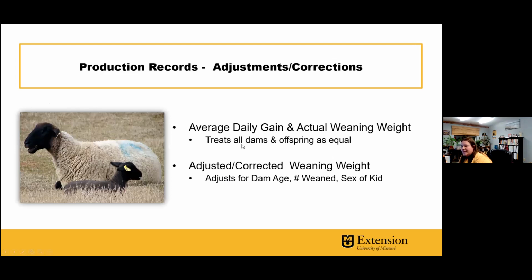So the other piece is the average daily gain and actual weaning weights. They treat all dams and offspring as equal when we know they're not. We have multiple ages out in the herd. We have multiple things going on. So if we have a 2-year-old dam that's trying to raise babies and a 5-year-old dam that is trying to raise babies, those animals are going to be different, and we know they're different. What we do to fix this, though, is we use adjusted or corrected weaning weights. And this adjusts for the dam age. It also adjusts for the number weaned and the sex of the kid or lamb.